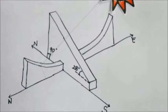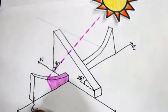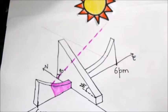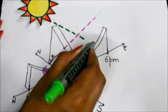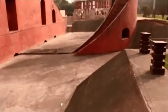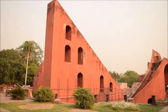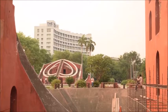The Samrat Yantra is also known as Sun Clock. It tracks time through the apparent movement of the sun. As the sun moves from east to west, the shadow of the Gnomon on the dial moves from west to east. Hence, the western dial measured time from 6 a.m. to 12 noon, and the eastern dial measured time from 12 noon to 6 p.m. The top end of the shadow marking is read as the time. It can also be used for measuring local solar time at night and can also measure declination.